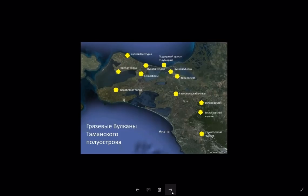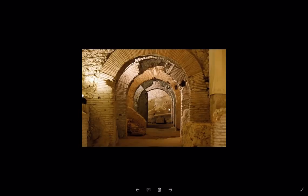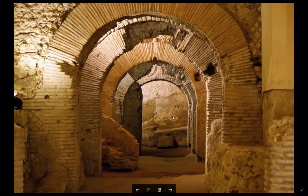Okay, there are other ones. There are all mud volcanoes. It's just close to the Black Sea, close to Crimea, close to Sochi, close to Taman Island. And these are pictures from Naples.